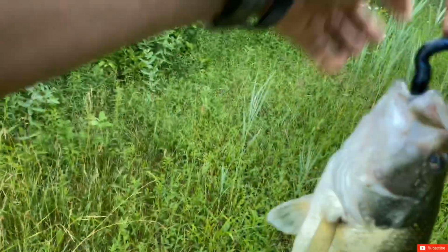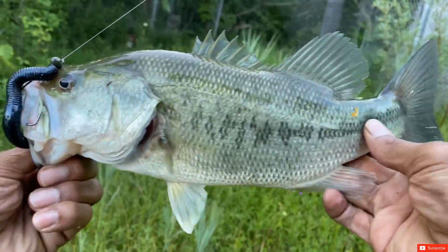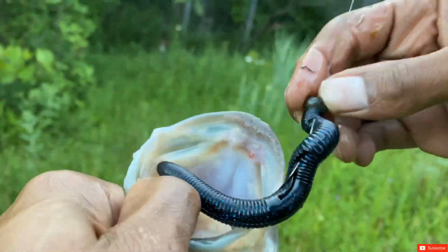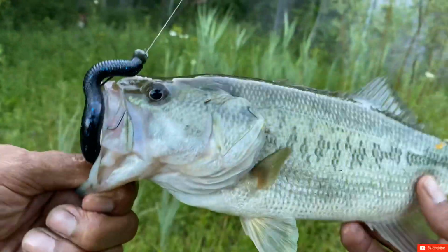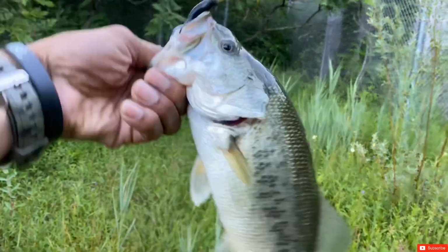Fish number one, first cast. Black and blue flake. Yum Dinger. All right. First cast, first fish of the day. Beautiful. This used to be my go-to lure when I first started fishing. Man, they love black and blue. Nice fish.